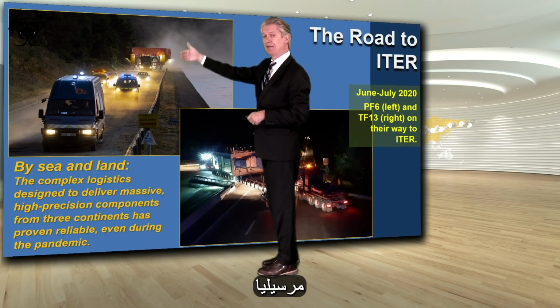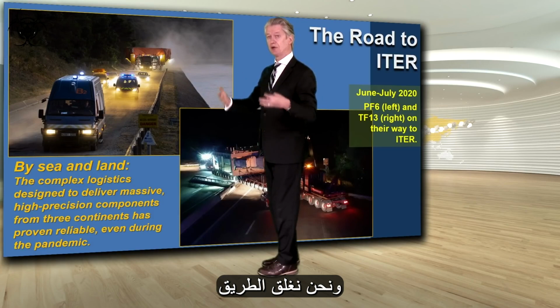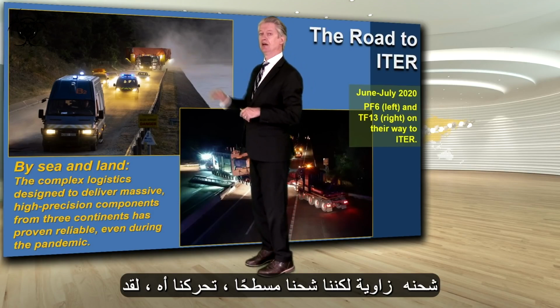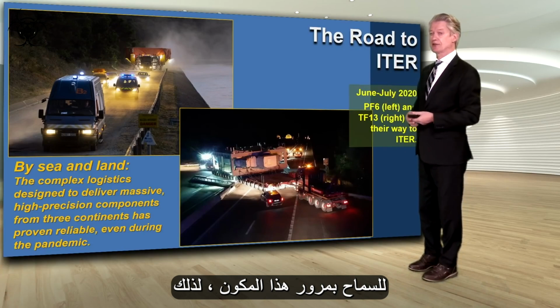All the components arrive in Marseille at the harbor, and then they have 104 kilometers to travel all the way up to Iter. And we're shutting down the road at night in order to make that happen. In fact, a couple of years ago in the summer, when we saw that this component was going to not ship on an angle but ship flat, we asked the local authorities, and they removed a little bit more of the cliff to allow passage of this component.